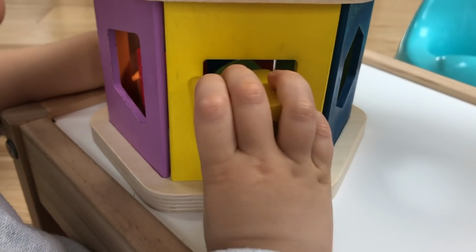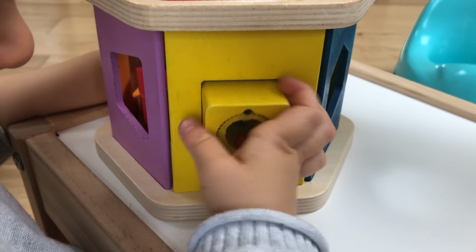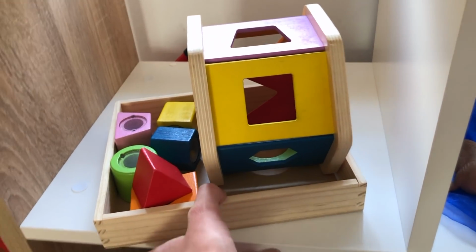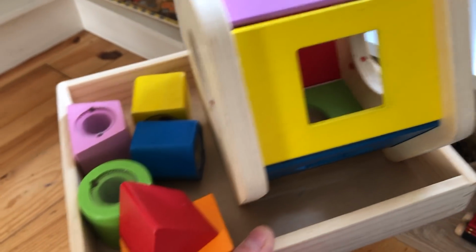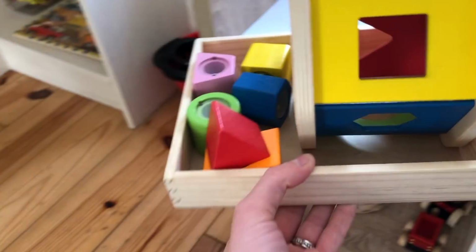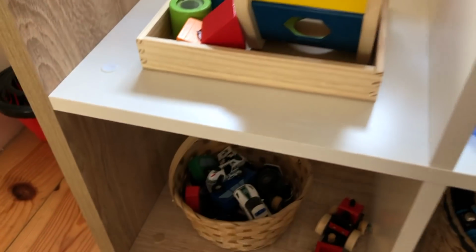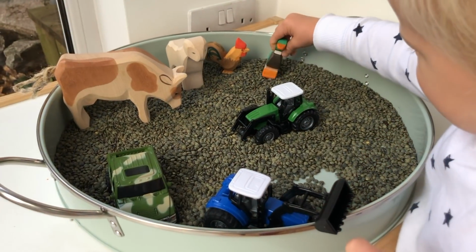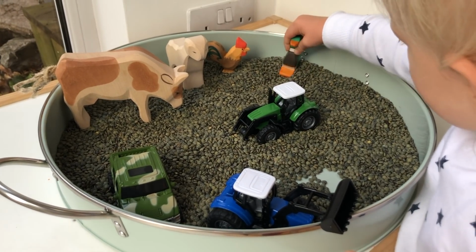Here we have the shape sorter. Always really useful to have it in a tray so that if they want to do this activity, they can pull the tray off. This is very Montessori style, that they can pull it off, set it down somewhere and do it, and then place it back, so it's much easier for them. And then down the bottom here, this is just a basket full of cars and tractors.